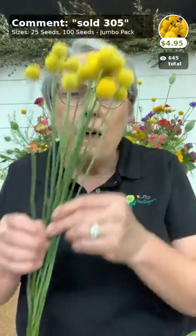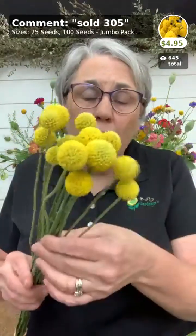And who doesn't love these, y'all? Billy Balls, better known as, and the botanical name is Craspedia. This is the golden drumstick variety, and they dry just like this. This is an amazing flower. Totally love it. We plant it in fall and very early spring, and we do the same with this.